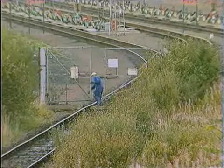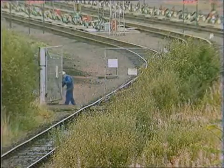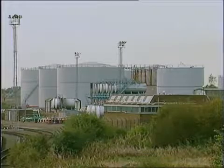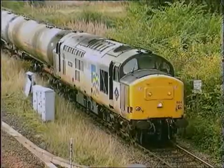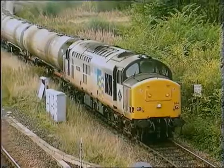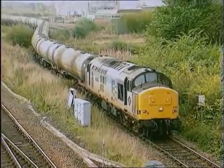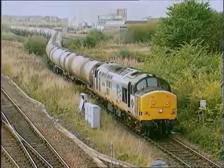The terminal at Bishopbriggs is operated by Shell, but acts as a general distribution depot for many industrial and domestic customers in the Central Belt. The journey from Grangemouth to Bishopbriggs is less than 20 miles, remarkably short for a petroleum flow by rail, but still viable because of its high volume and frequency.